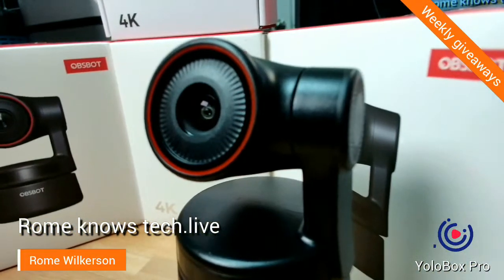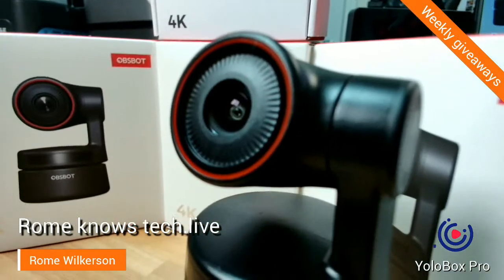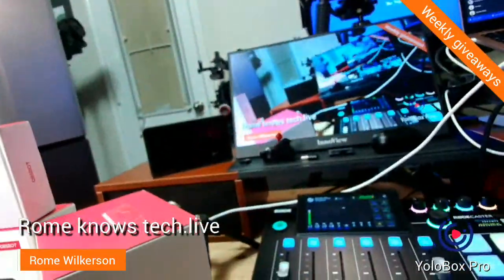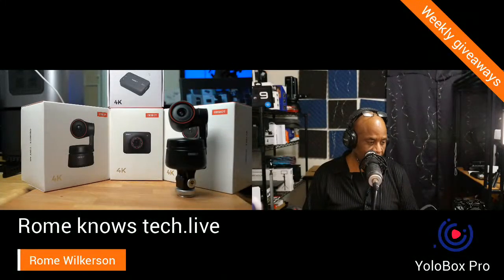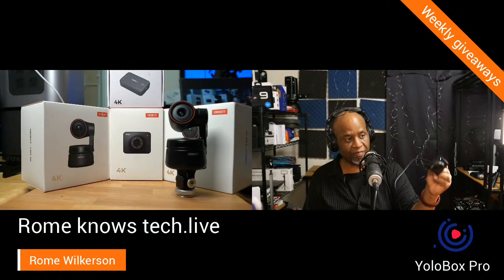And you know what I like about this camera, guys, look how close I can get to a subject. That's pretty cool. Plus, it's tiny. This is a tiny little camera. So if I go back over here, you guys can see how close I can get to this camera and still be able to focus on something. Like I said, this is a very, very tiny camera.